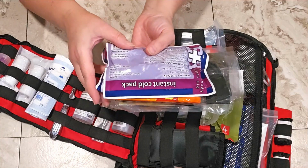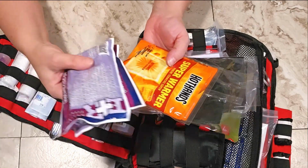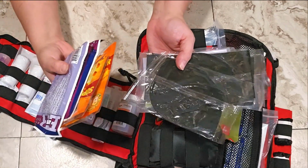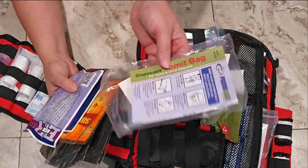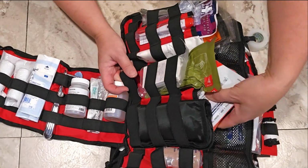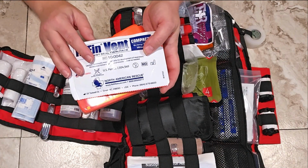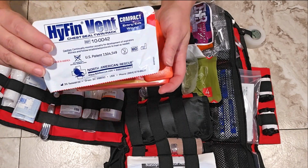All right, now getting into this pocket back here. In here, we have got instant cold packs and instant hot packs. So these are like the hand warmers, but they're extra big. And then of course, masks, which I already showed, and a vomit bag. All right, and in this middle pouch back here, we have got a vented chest seal. This would be for a penetrating chest wound, like a gunshot or a knife wound or something like that.